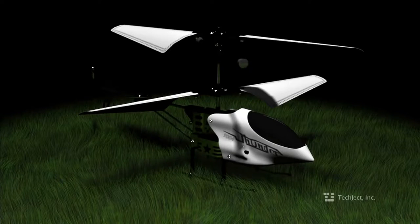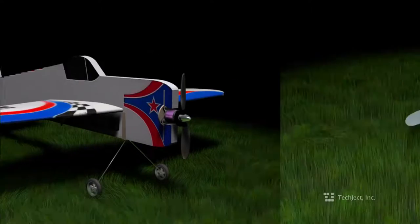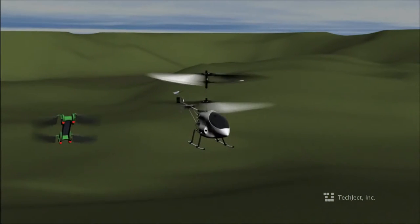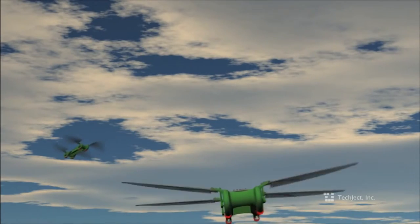gaming platform. We've all seen helicopters, we've all seen quad rotors and airplanes, but really, all of them are bulky, low on battery, and really just a one-trick pony. The TechJet Dragonfly is really in a league of its own. It hovers like the best quad rotors and helicopters. It flies like the best of airplanes. It's really all these different flyers combined.